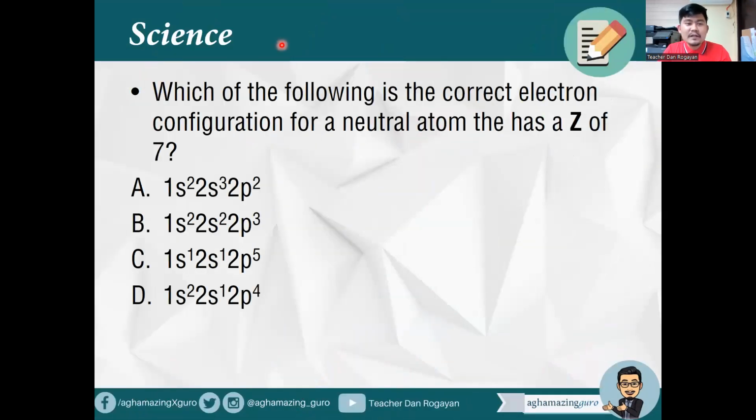Okay? So next question. This is something to do with your electronic configuration. Which of the following is the correct electron configuration for a neutral atom that has Z, which is, what do you mean by Z? Atomic number of 7. 1s2, 2s3, 2p2; 1s2, 2s2, 2p3; 1s1, 2s1, 2p5; 1s2, 2s1, 2p5.